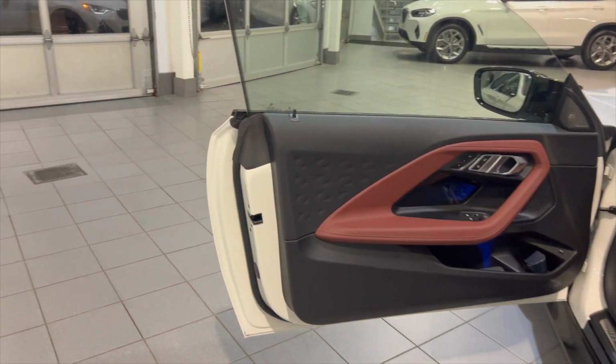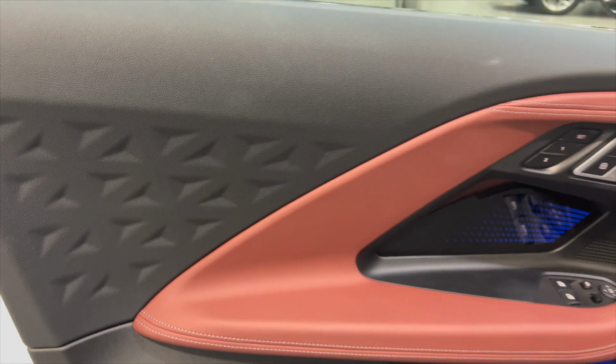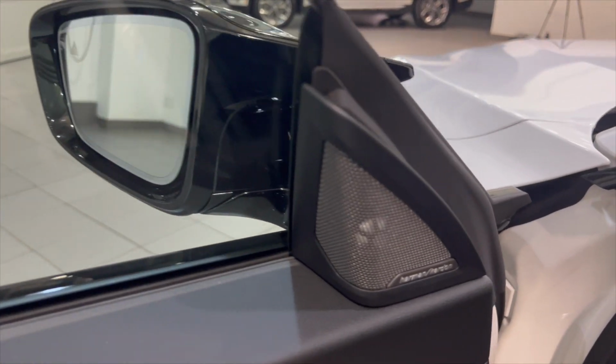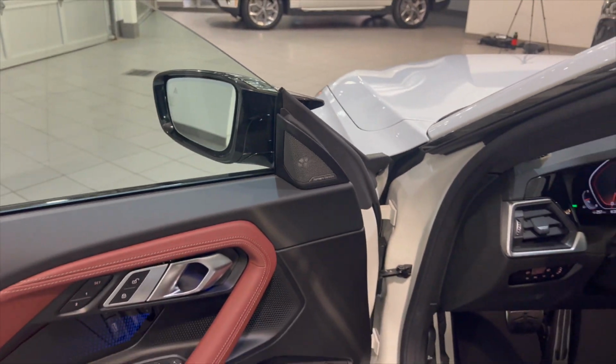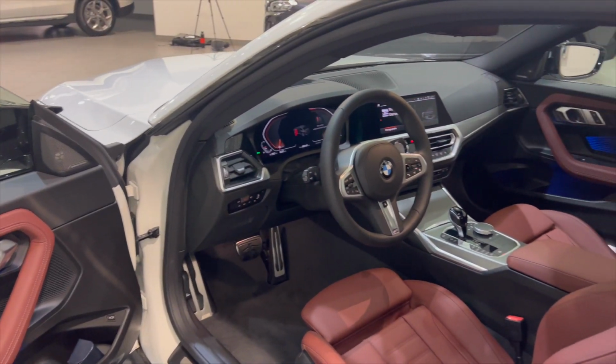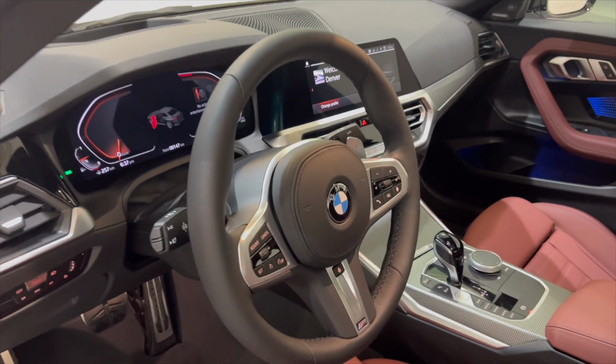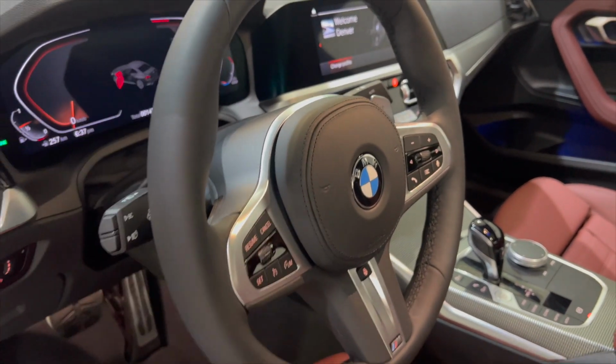I love how you get your unique door panel here. We have a little bit of design built in to break up any plainness. This one did get the optional Harman Kardon sound system, so that was a first for me as well. I've never cared too much about my music, so that's very nice. The M Sport steering wheel on the inside. The steering wheel is so thick and nice to drive with.